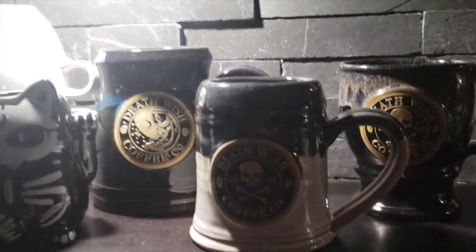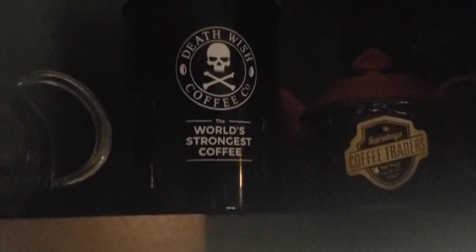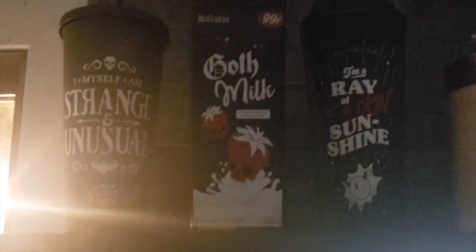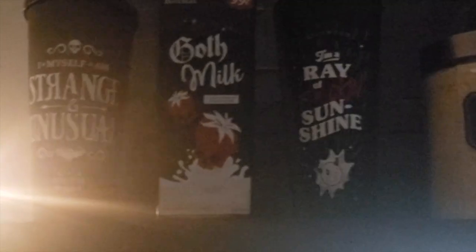My Death Wish coffee collection. These are all limited edition. Death Wish coffee, World's Strongest Coffee container. Up here, I have my collection of cold brew, cold coffee cups. I myself, strange as usual. I'm Ray of Effin' Sunshine and my Goth Milk. So those are all from Killstar as well.